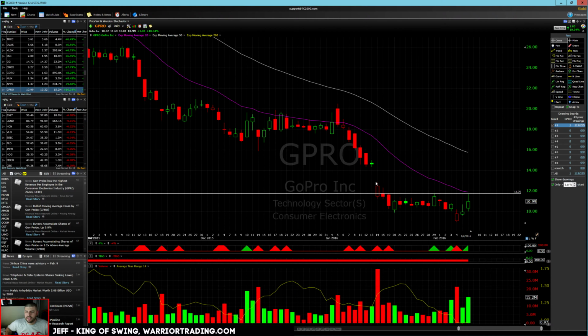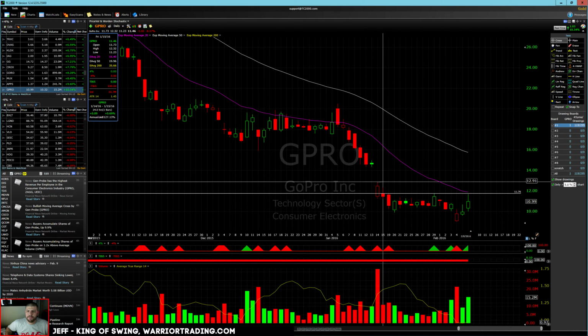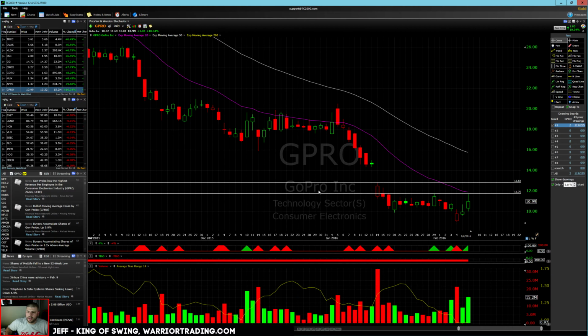But it's not quite set up yet. What I'm going to do is I would love to see this thing fill the gap here. I'd really get some confidence if this thing could get up towards the $13 area. This is where I'd want to be a buyer over this area, because right now it's just trading sideways.